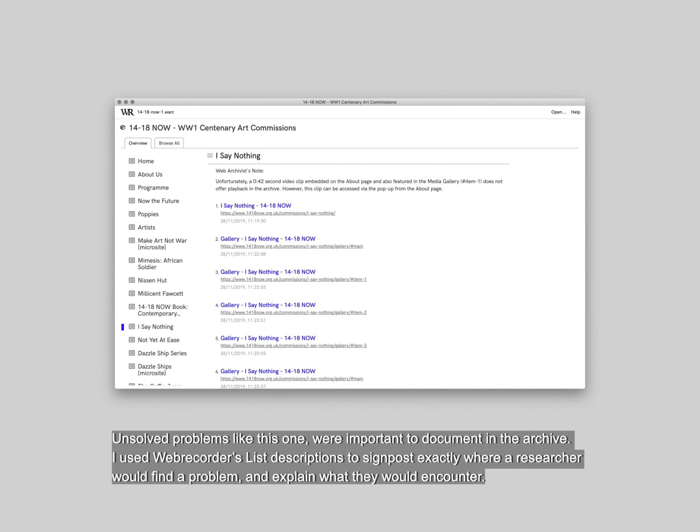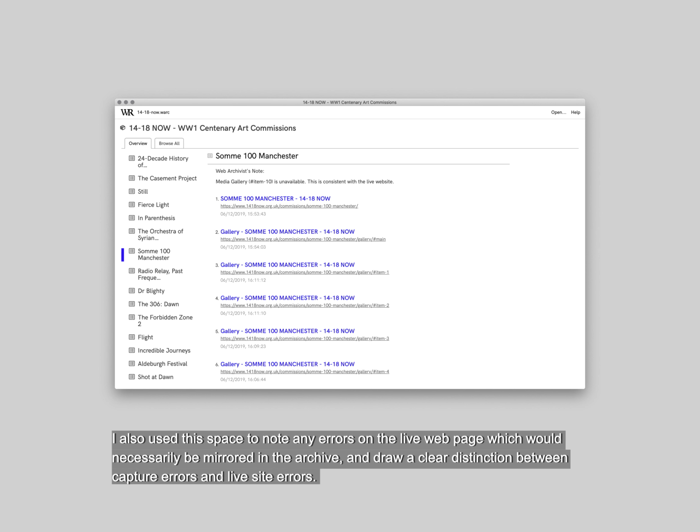Unresolved problems like this one were important to document in the archive. I used Webrecorder's list descriptions to signpost exactly where a researcher would find a problem and explain what they would encounter. I also used this space to note any errors on the live web page which would necessarily be mirrored in the archive, and draw a clear distinction between capture errors and live site errors.